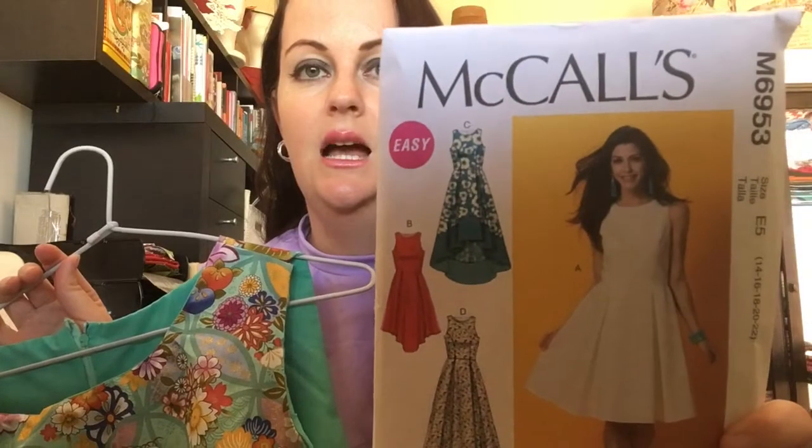And it says it's an easy pattern, but I probably wouldn't attempt this if I was a beginner sewer. I did have a few mistakes. I'm not saying I'm an expert. I did have to unpick a few things, and even then I know I've still made a couple of little errors. However, it did turn out really nice. I think it's just one of those ones that you need to take your time with. You can't rush. I did do it over a couple of days of sewing.